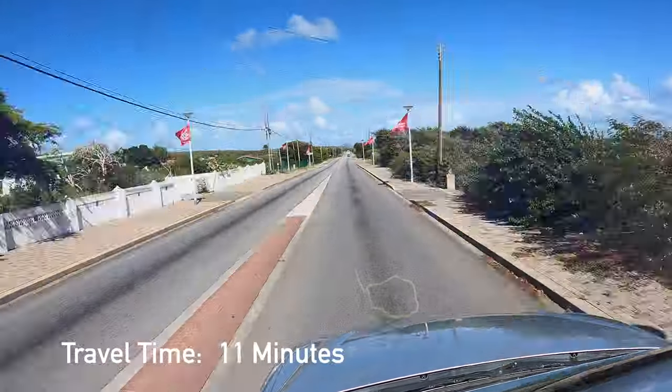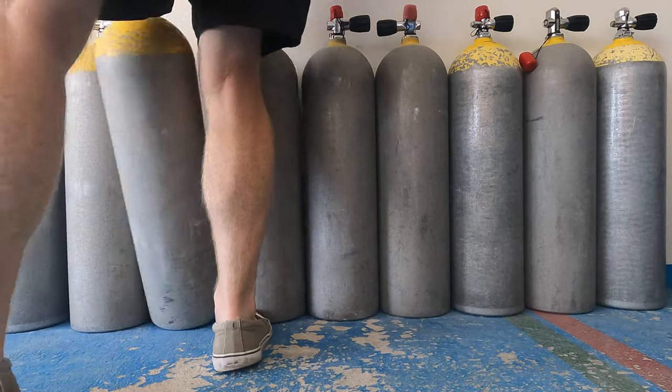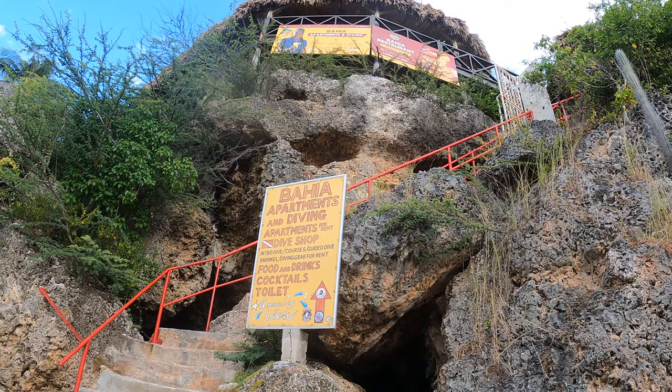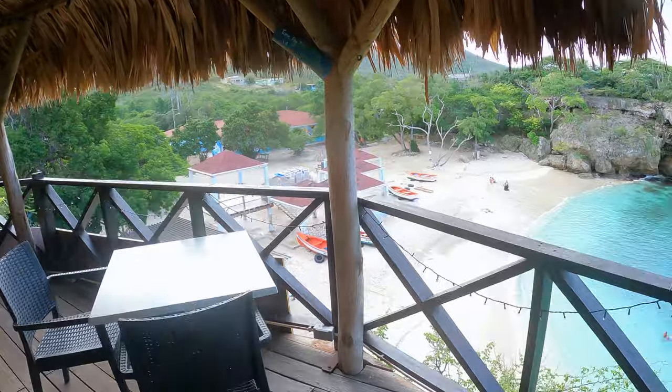Its minimal size and location far away from more densely populated tourist areas make this a nice, quiet spot. If you're making the trek from Willemstad or other eastern Curaçao locations, consider a two-tank dive and spend your surface interval at the Bahia Beach Bar, which offers a terrific aerial view of the lagoon.